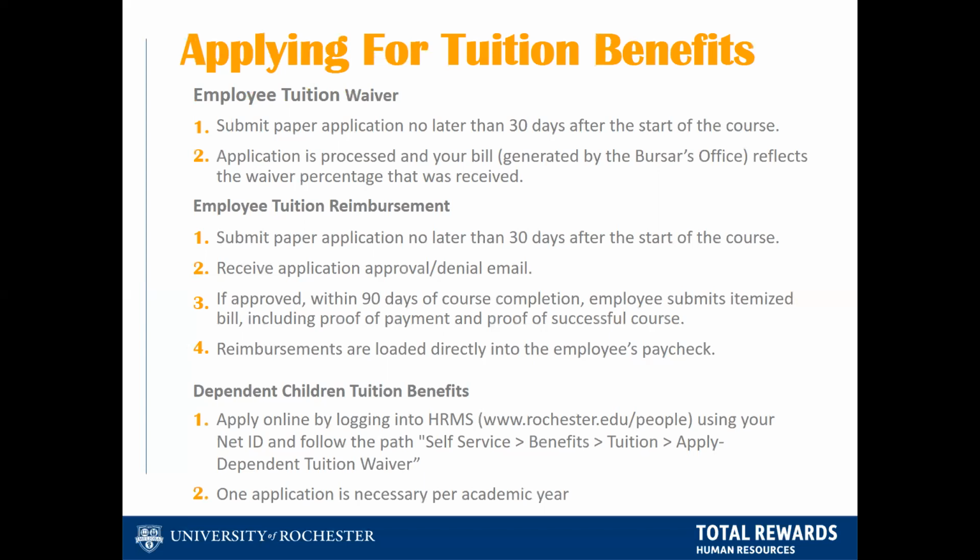For the employee tuition reimbursement, the employee must submit the paper application to the tuition inbox within 30 days of the course start dates. Once your application has been received, the employee will receive an approval or denial email within 1 to 2 weeks of the submission. If the courses are approved, the employee must submit an itemized bill from the school, proof of payment, and proof of successful completion of the course or final grade within 90 days of the course completion. In order to receive the benefit, a passing grade must be received.